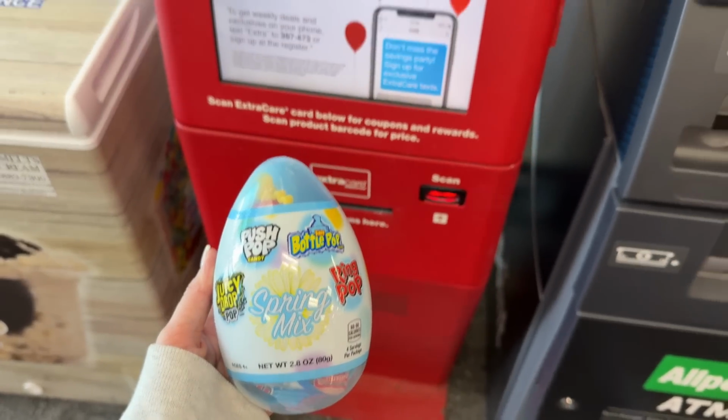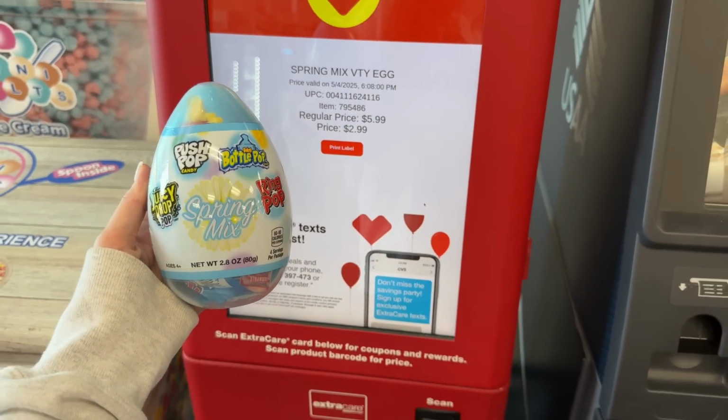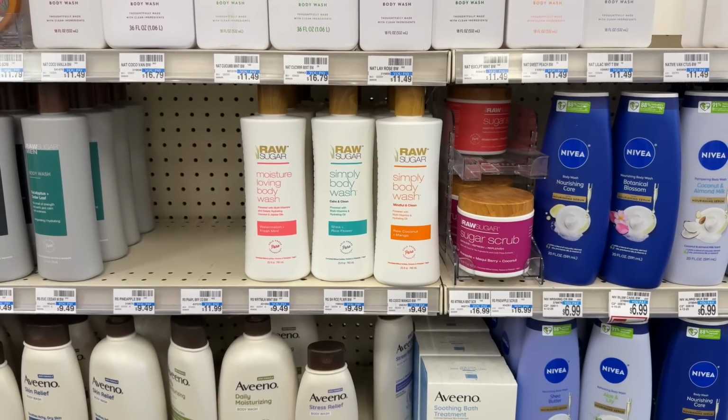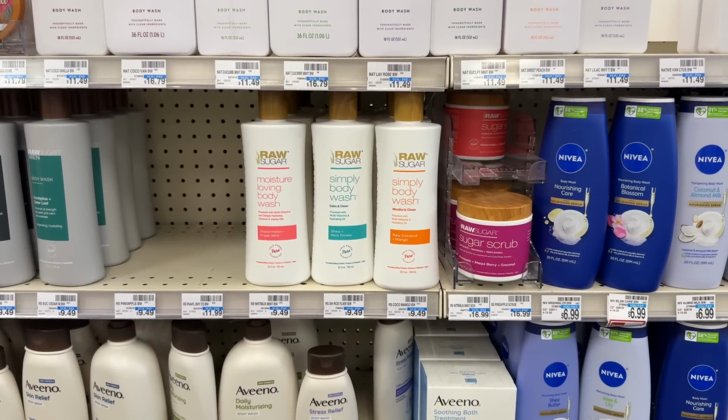And then I just wanted to show you guys that yes, the candy and the food is only 50% off still. I'm unsure if Easter's going to go to 90% off, but I will keep my eyes peeled in the upcoming weeks. My store does not carry the raw sugar bar soaps, but I did want to share this deal with you guys because I think it's really, really great.